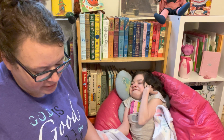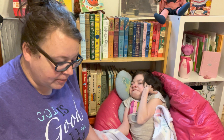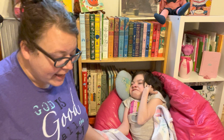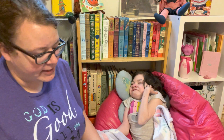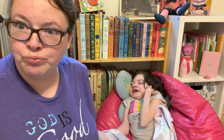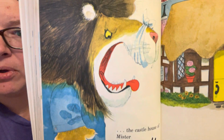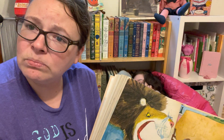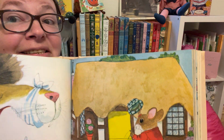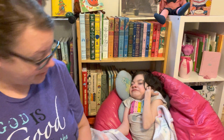Finally, he came to a cute little house on a lovely country lane. He knocked on the pretty little yellow door. Is this the house of Mistress Mouse? he asked. The door slowly opened. There's Mr. Lion. Poor guy has a bad toothache. But whose house do you think that Mr. Mouse is at? With the yellow door. Let's find out. Right, Joss?